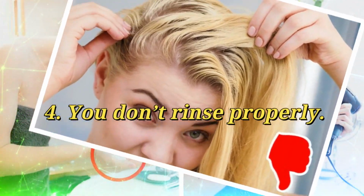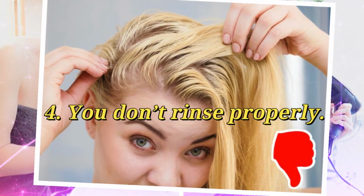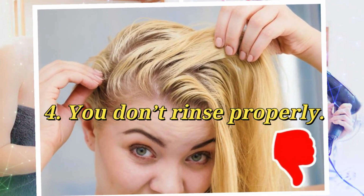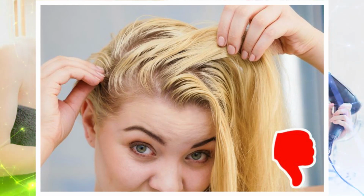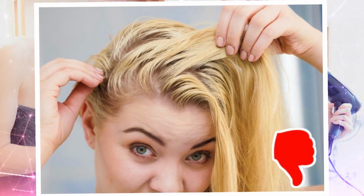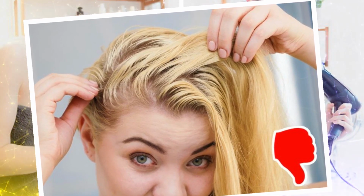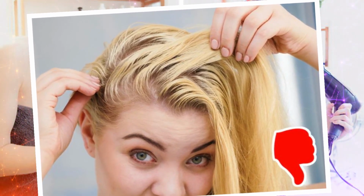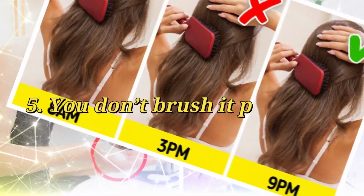After rinsing, you might leave some residue on your scalp that could be the perfect environment for the reproduction of flakes. Due to this common fungus we all have on our skin, when there is too much dirt and oil secretion on the scalp, malassezia can grow excessively and cause dandruff, or even seborrheic dermatitis, which is severe dandruff. 5. You don't brush it properly.